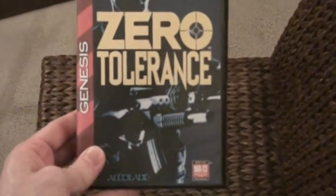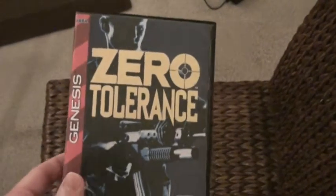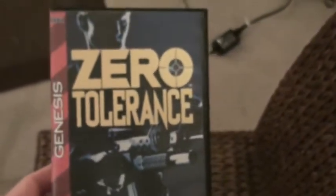Lastly, Zero Tolerance for Sega Genesis. This is a first-person shooter for the Sega Genesis, and it is pretty badass. Yeah, it's a small screen and everything, but for the time, there was nothing like it.